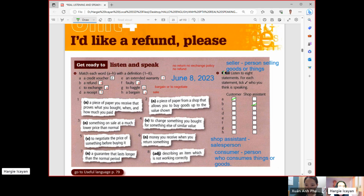C. I bought this shirt yesterday. It was a bargain. Reduced from 65 euro to 20 euro.